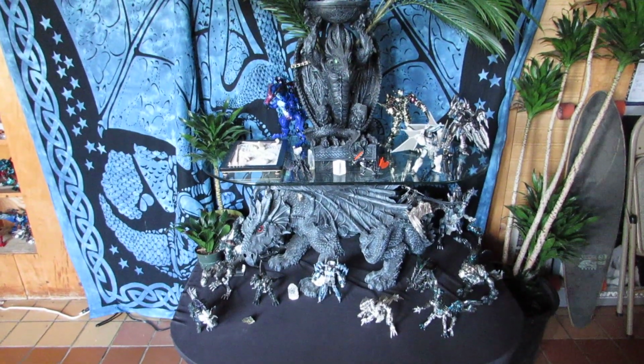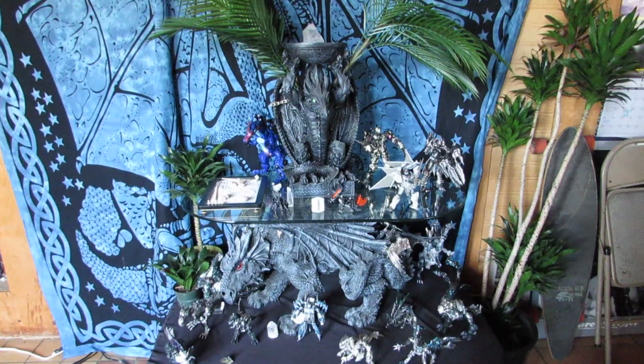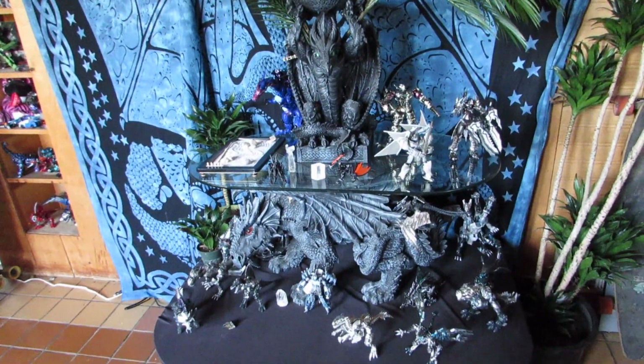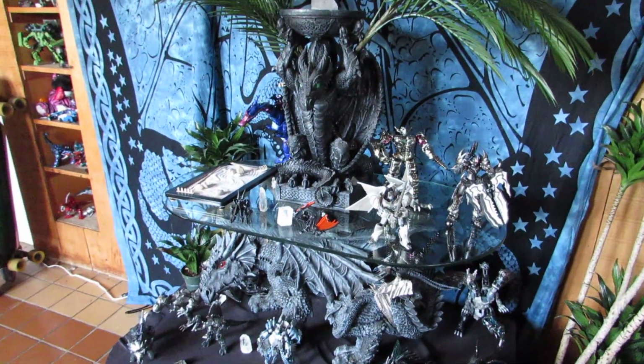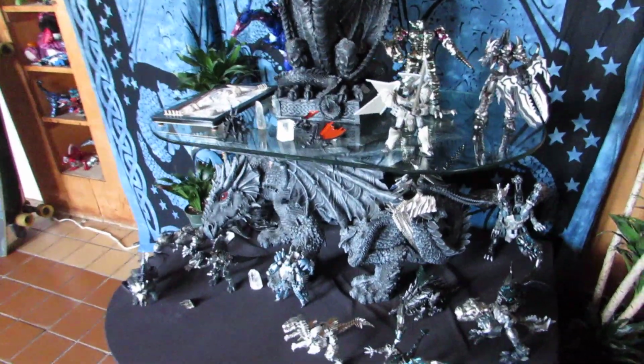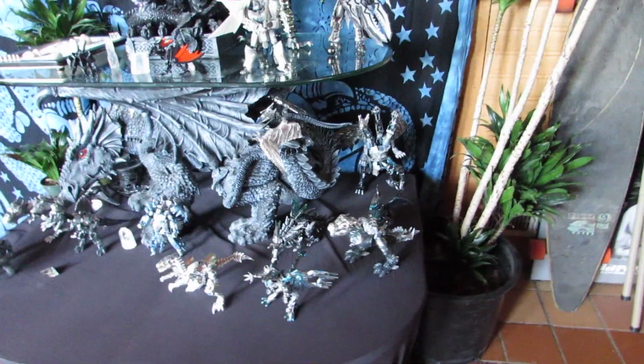I'm a big fan of Gothic architecture. If you can't already tell, I have several other of these dragon type pieces that I can show off in maybe a different video one day. And so this is where I keep all of my dragon-esque figures.